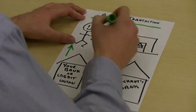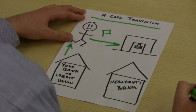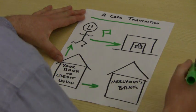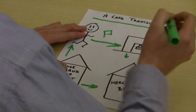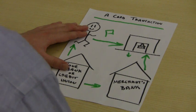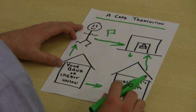So let's say you decide to buy a $10 flag from a flag store and use a Visa or MasterCard branded credit card. Your bank or credit union pays the merchant's bank the money for the flag, who pays the merchant. A small fee called the merchant discount fee is withheld from this payment, amounting to on average about 20 cents for this particular purchase.